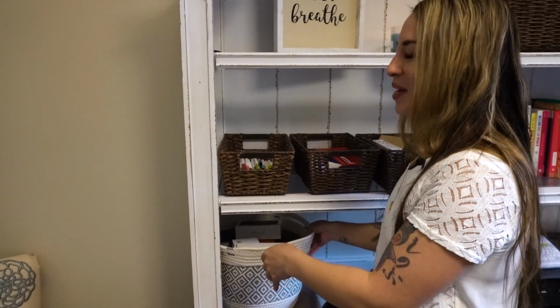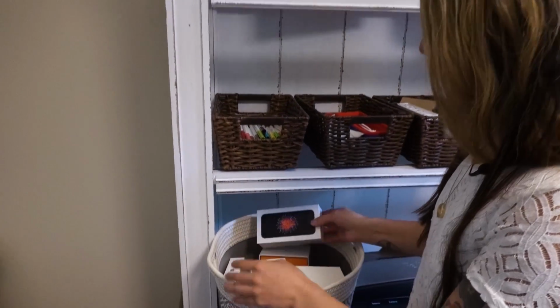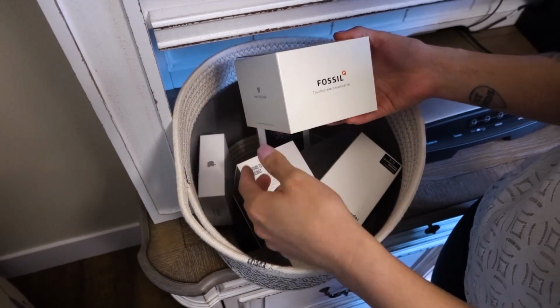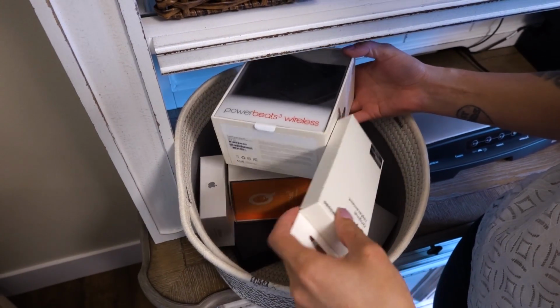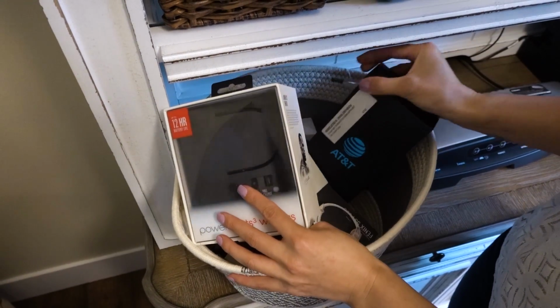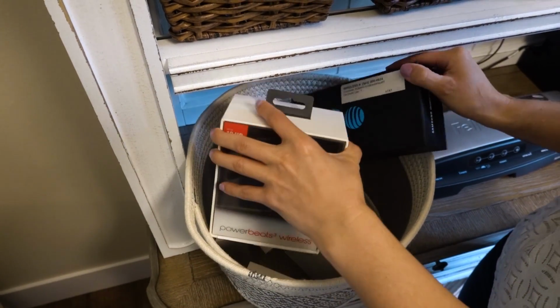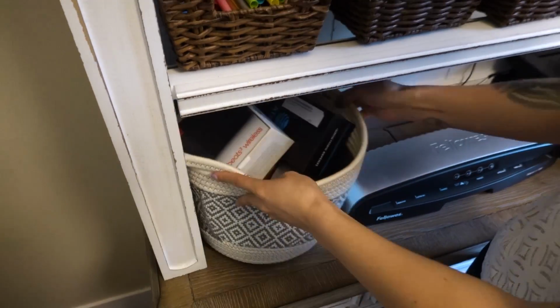I'm a little bit of a hoarder when it comes to packaging. I know that seems kind of weird, but anytime I get a new product, like when I got my Fossil watch, I keep the packaging. Like my Power Beats headphones, I keep the packaging. I actually have the packaging to my phone. So for some reason, I like keeping all the boxes, just in case. I have all the manuals in here as well.